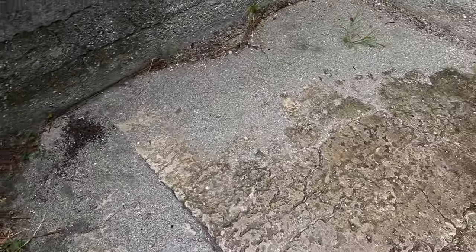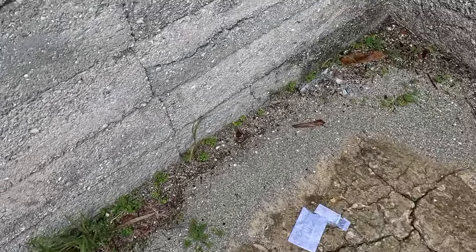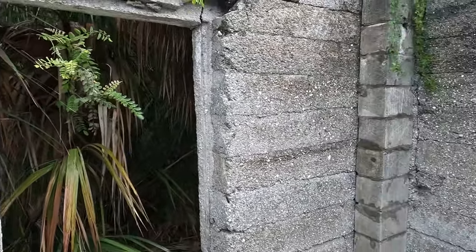Apparently people leave their names on envelopes inside the jail. I don't know if they're love letters. That looks like it's been opened. Pretty unique structure.